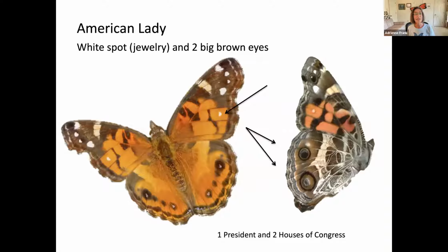This is an American lady. And this year we have a lot of American ladies and not very many painted ladies. But this American lady has two big brown eyes and one spot of jewelry. The jewelry you can see is on the open wings. My husband likes to use one president and two houses of Congress, but you know it's an American lady because of the patterns.